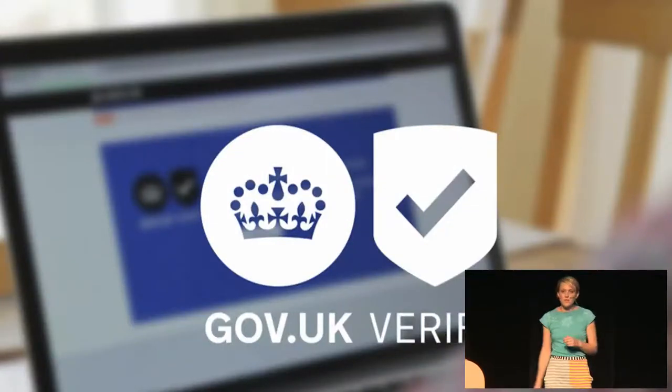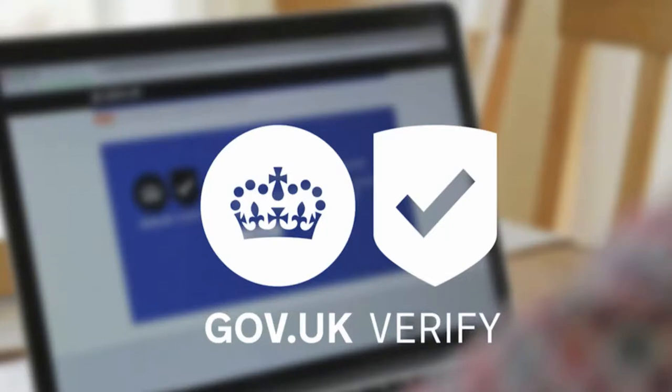Another example of things that we build and run is GovUK Verify. This lets people prove that they are who they say they are, to access government services. And this is really critical because we don't have identity cards or social security numbers in the UK. We had a referendum that voted against it. So this is our way around that, to help users identify themselves and still gain access to government services. It's really important and really hard to do.